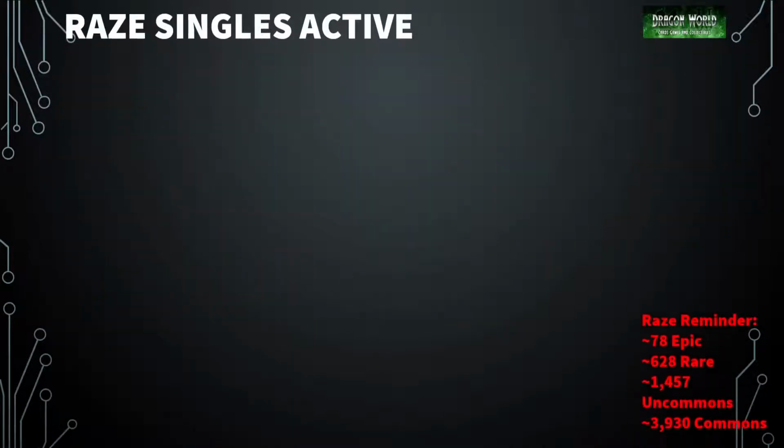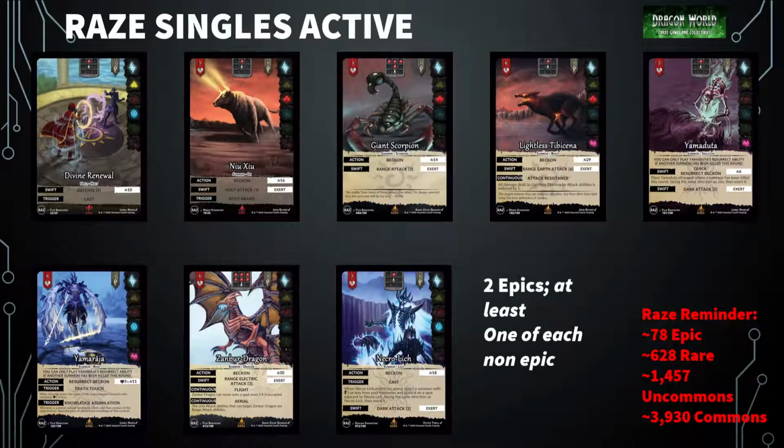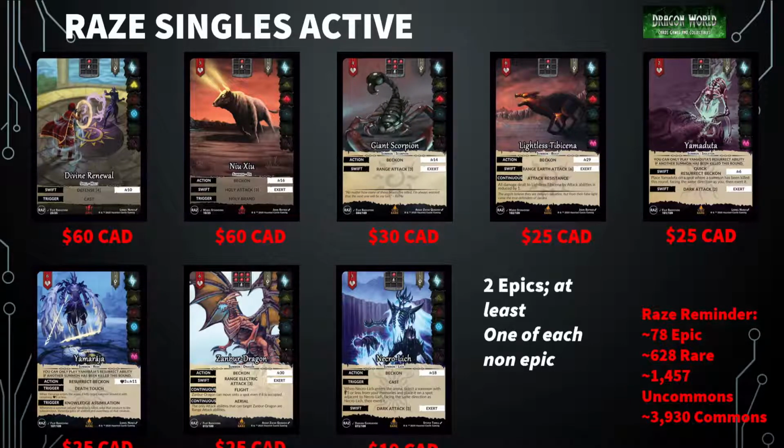When we go to Raze, they actually only have 2 epics right now for sale, the Divine Renewal and the Nuzu. The rest of these are rares. They've got at least one of each non-epic on the site, and you see that the price is a little bit lower for Raze, between $19 and $30 for the rares. They're moving up, and I think there's been a little bit of a correction, but overall, since I've been following this stuff from the last 3, 4, 5 months ago, it's at least doubled.